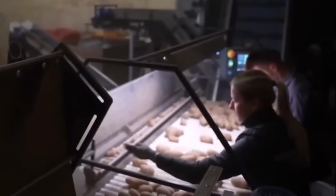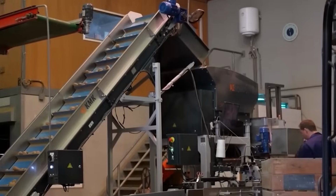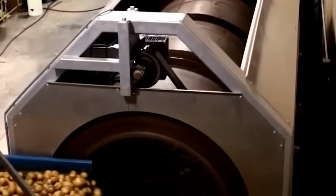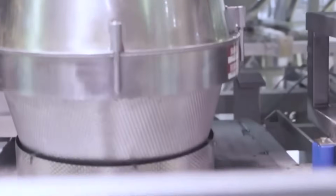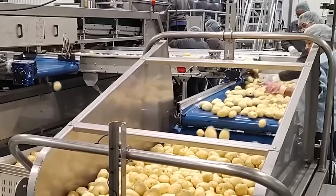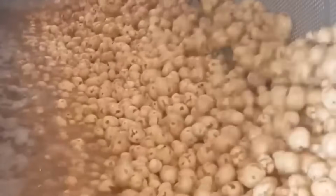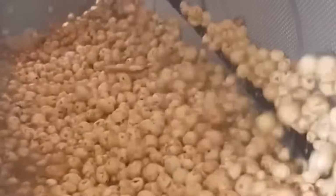Once cleaned, the potatoes are sent through a peeling machine, which uses either steam or mechanical abrasion to remove the skins efficiently. Steam peeling is a common method in large-scale food production, as it allows for quick and uniform removal of the skin with minimal waste. The peeled potatoes are then conveyed to slicing machines, but unlike conventional potato chips, where these slices would be fried, the goal here is to break them down into a form that can be processed into a dough.